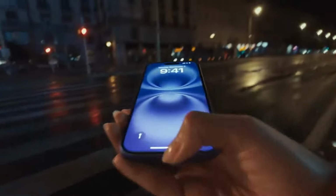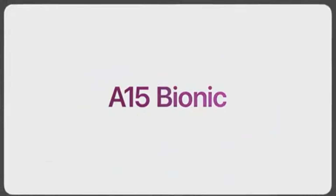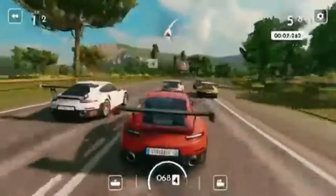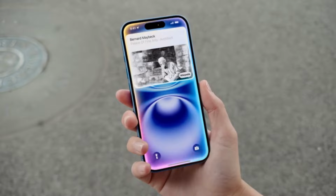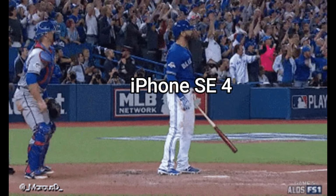Performance is another area of improvement. The SE 3 comes with an A15 Bionic chip and 4 GB RAM, which handles everyday tasks and gaming efficiently. The SE 4 is expected to be even more powerful, likely incorporating the latest A18 chip with 8 GB RAM, making it faster and future-proof for years to come.